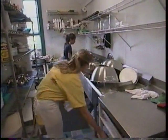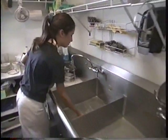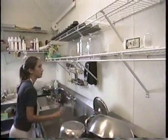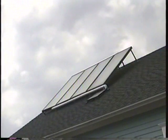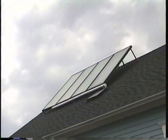We have a 55-gallon hot water tank, and if there was an average morning where the folks will start baking, say by 9 o'clock, the hot water would be all used up. The first thing you have to decide when you are doing a solar project is, what do you want it to do for you? In this case, it was hot water, and I knew I needed extra hot water, and I knew it would save money by doing it, over time.